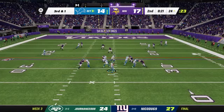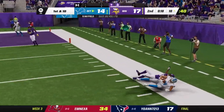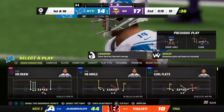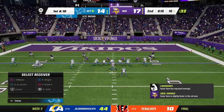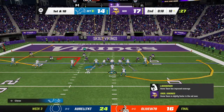On 3rd and 1, here's Mayfield. Man open, it's St. Brown. He's got it. And he is out of bounds right around the 10-yard line. 14 yards that time for number 14. So not quite a 1st and goal. It's 1st and 10 from the 10.